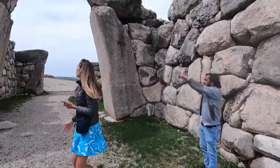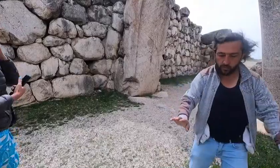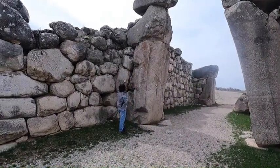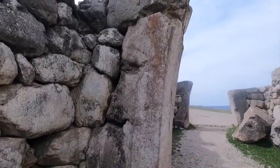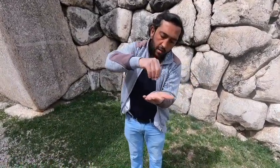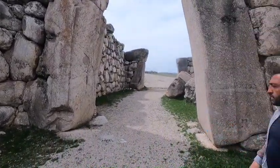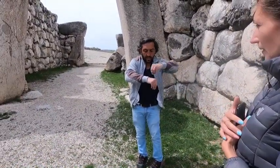This is a door and metal. This is stone. Oh, metal. I see. So they have metal. Yeah, because he showed me on that rock there's a hole. Okay. This metal and stone. Oh, metal and stone. Okay.